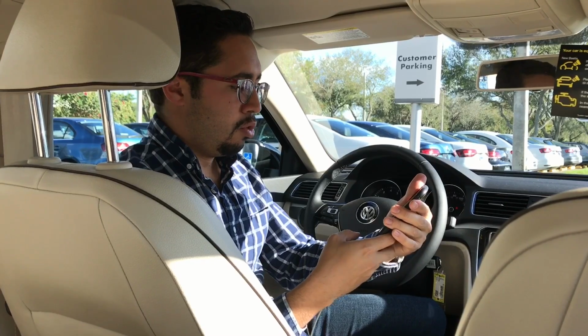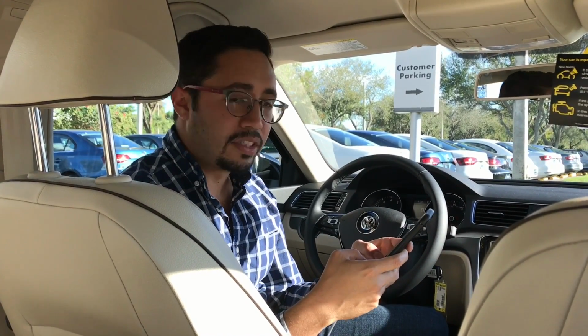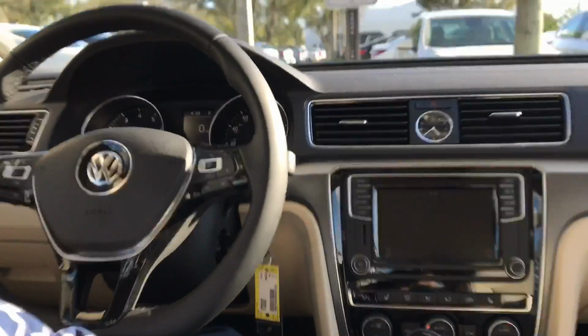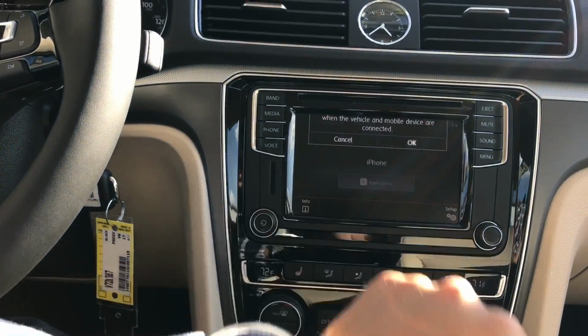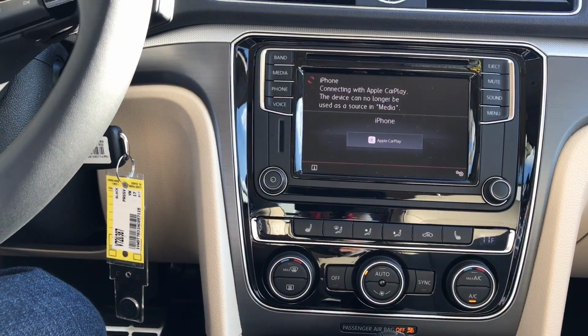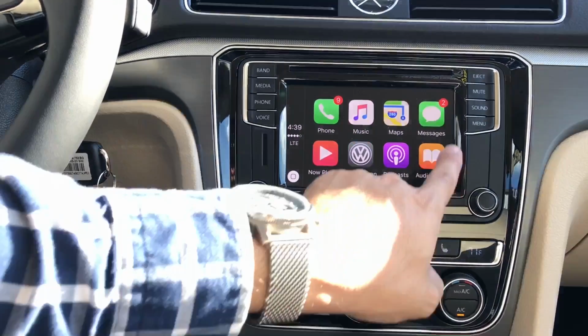All right, I'm ready to listen to some good music. And also not text and drive because it's gonna do it for me. I just press this button right here, App Connect. Yes, I would like Apple CarPlay, thank you. Okay, there we go. It's so easy, my grandma could do it.